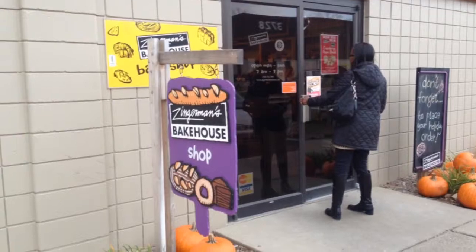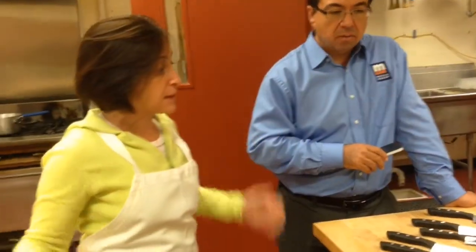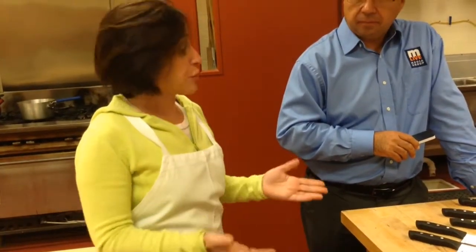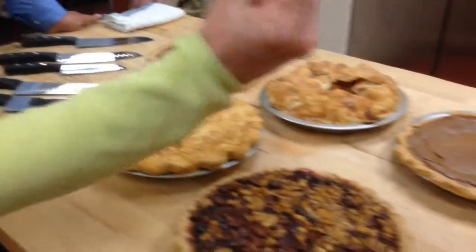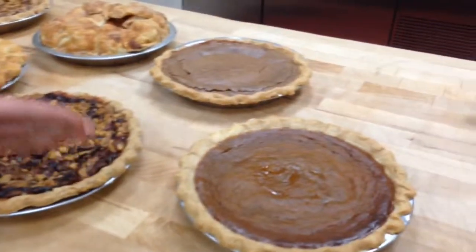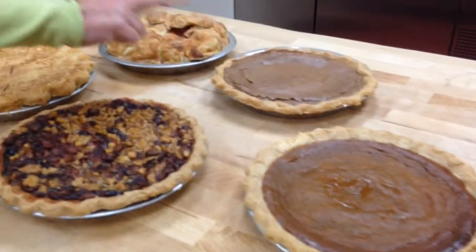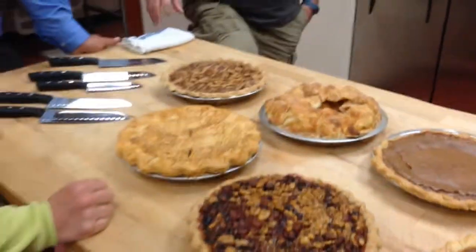We make all of them in-house. And I think what's really distinctive about the things that we make in our bakery in general, you'll find in the pies, they have butter in the filling. So pecan pie filling has butter in it. This has butter in it. This has Guernsey. The pumpkin has Guernsey cream in it. Many of them have vanilla extract in it. These three, real vanilla extract, not fake vanilla extract.